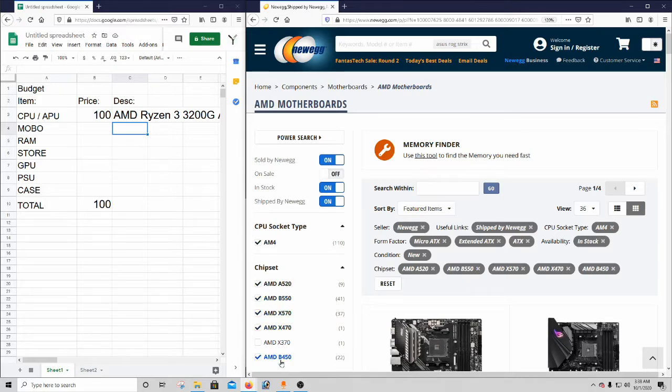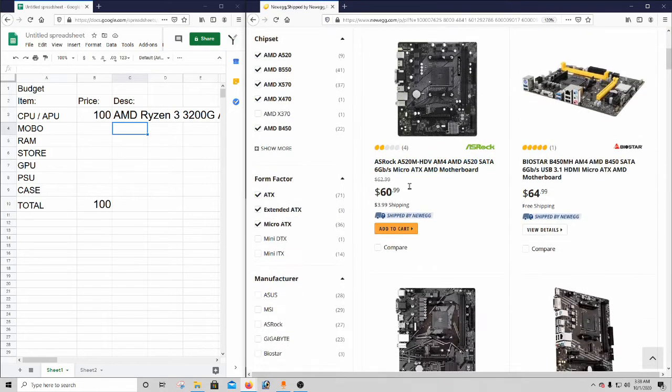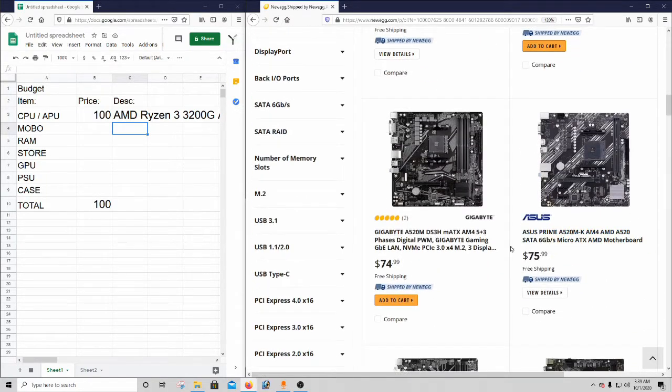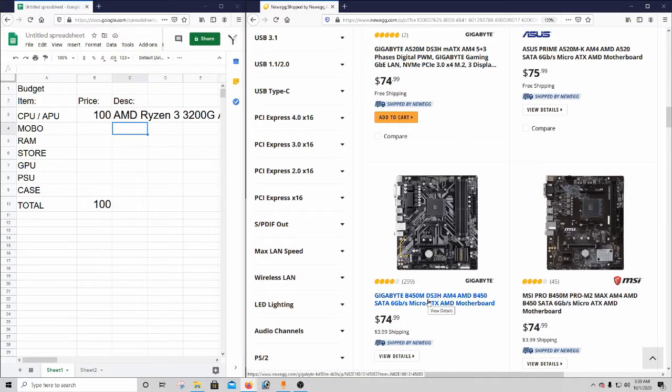This is, I think, the lowest one. So that's kind of what I went with, the cheapest. All right. Sort by lowest price. From here, I just go through and look at the reviews. And this is the one that I went with here. The price went up a bit, but I'm going to use this one because I went with it faster.